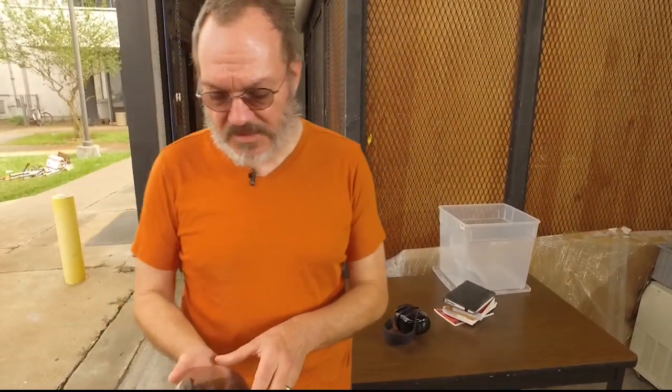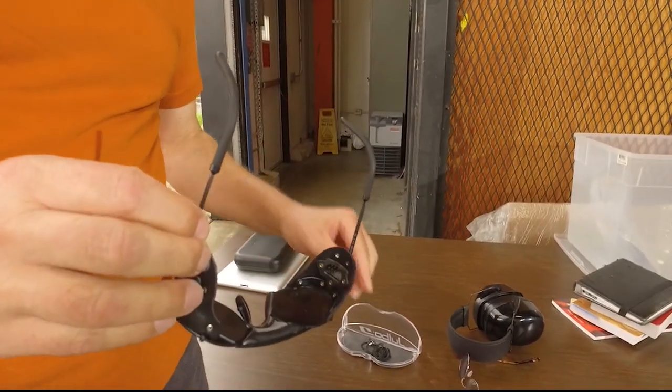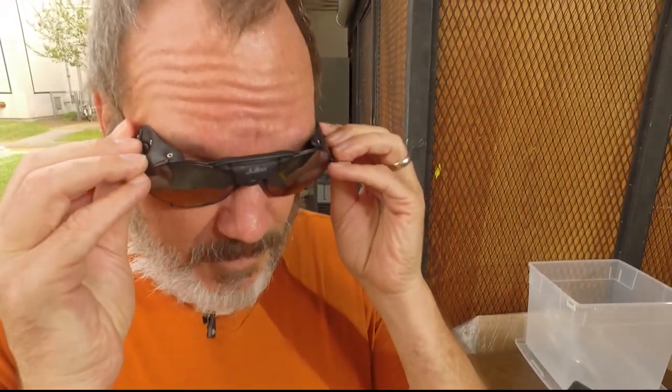The other thing you need, these are my Glacier glasses. I bought these, the frames, and had my prescription put in them. They come with side shields. They're very dark, so when I put them on, basically the light is blocked all the way around. That way I won't get snow blindness.